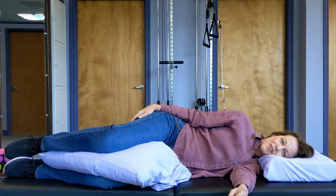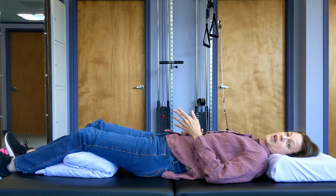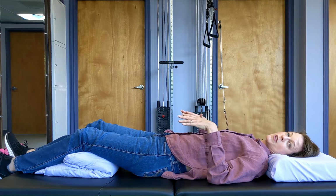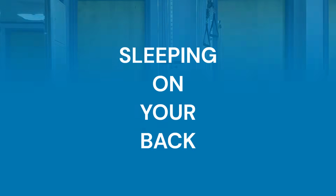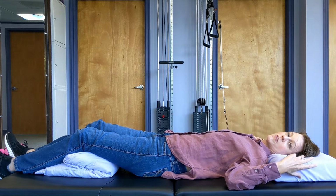Let's talk about the next position. Now, if you're someone who finds relief from your sciatica symptoms more when you're standing up straight, in that really tall position, you may find it more comfortable to be sleeping on your back. Again, we want to make sure we have a nice comfortable pillow that's supporting our neck and shoulders.